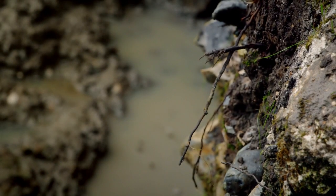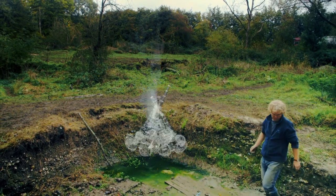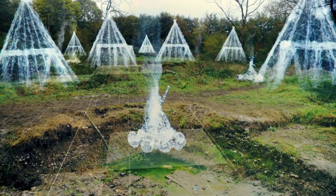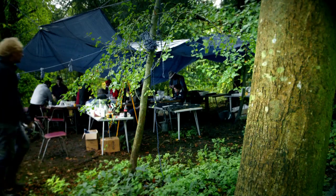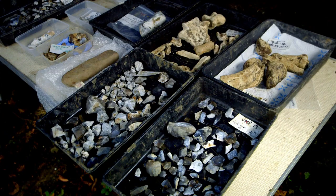The big question is, what is so special about this place that people are settling here, living here for a long time? The rich array of artifacts excavated from the site are striking clues as to what compelled these ancient people to camp here.